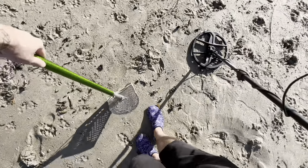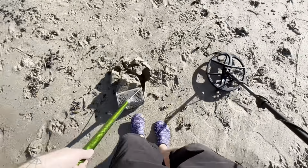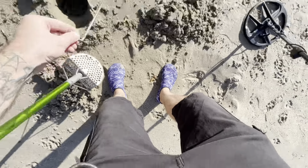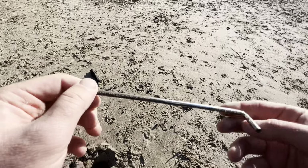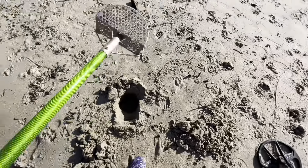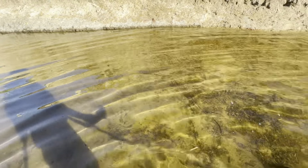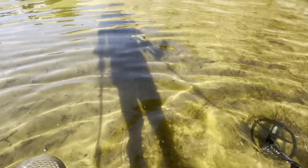That's kind of like a strong tone for iron. Let's see what's going on. Oh, yeah, it's our pal, our old buddy, Tent Steak. If you ain't finding tent steaks, you ain't beach hunting, that's for sure. Yeah, in the summer, there's no water here, and people sit along this wall, so that's why I'm over here in the water.